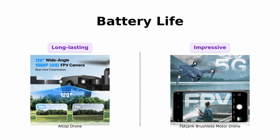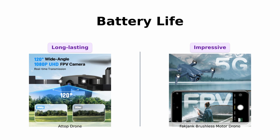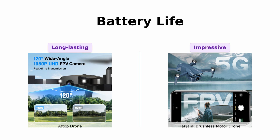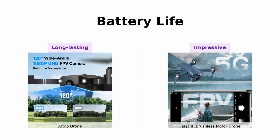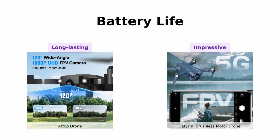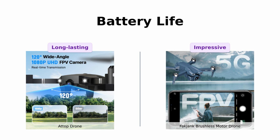Fokjank, on the other hand, doesn't specify its battery life. But hey, it has a brushless motor, so it's like the Tesla of drones. Quiet, powerful, and makes you feel fancy. Reviewers have noted that Fokjank offers nearly 20 minutes of flight time on a single charge, which is quite impressive but slightly less than ATTOP's 30 minutes.